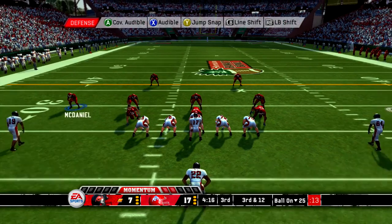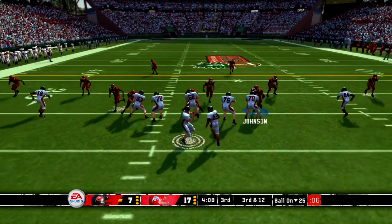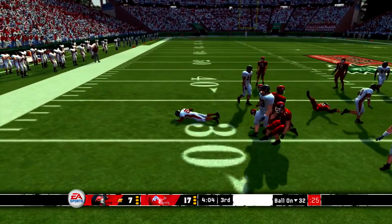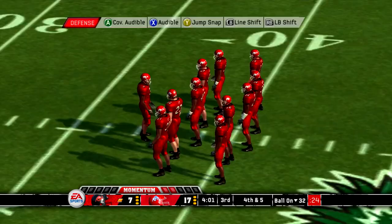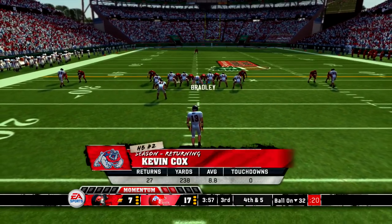Fresno State brings in the nickel here. Ready! 395! 395! Ball, step back to pass. Slips it short, and it's caught. It'll be short of the first after the completion. Well, good effort by the defense to make sure they got him before he got to the mark. Ball on the 32-yard line.